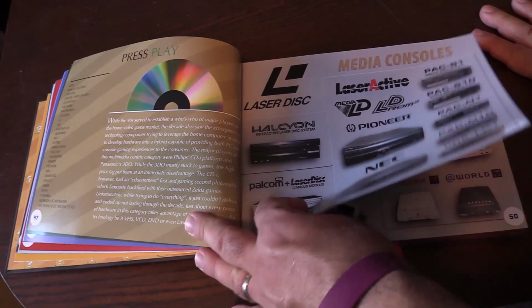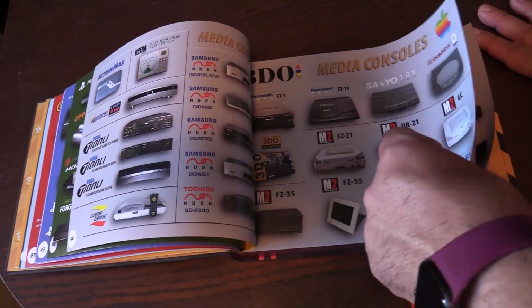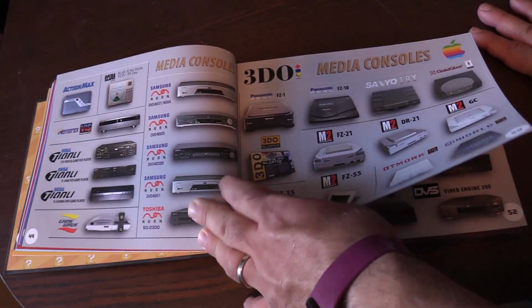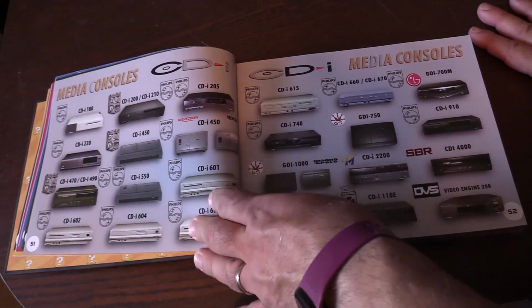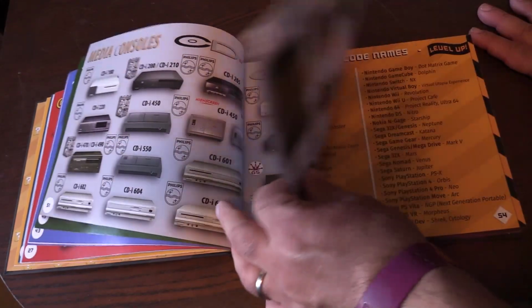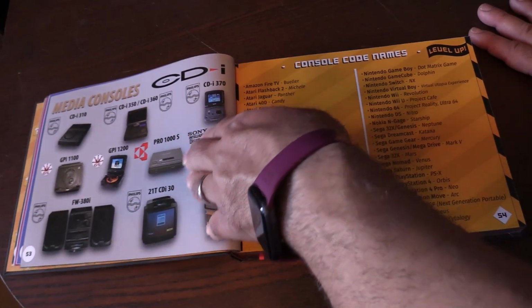Laseractive, Pioneer, 3DO. He has it categorized not just by when it was released, but by consoles, like manufacturer, which I think is really smart. The CDI, which I have, and there were a couple of portable CDIs as well that I own. Let's see if they're listed here. They're actually right here. A couple of these portable CDIs I have, yeah.